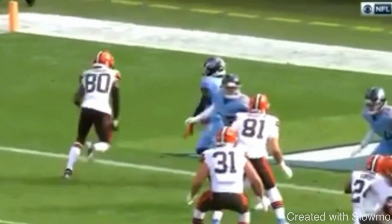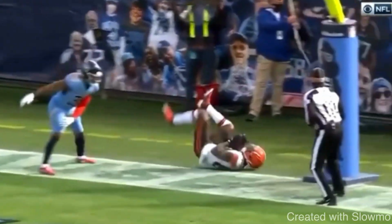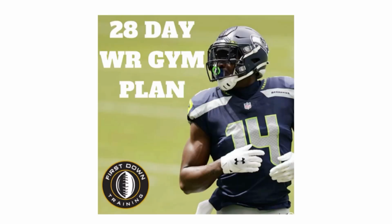Let's play this thing again, full speed one more time. Great job by Landry setting this DB up and then being able to create separation over the middle and winning on this in-breaking variation.